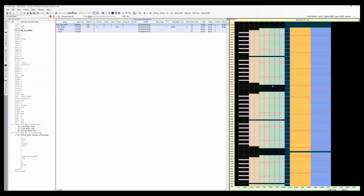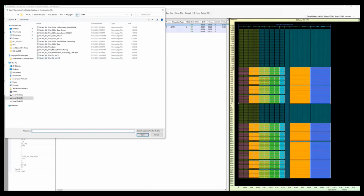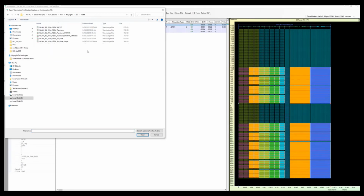This capture is from Signal Studio, so I can import from Signal Studio. You see Wi-Fi 7 is very flexible. This is a good example of non-OFDMA. If I can find an OFDMA puncturing example, that would be good. Let me see if I can find one. Yeah, this is OFDMA puncturing.